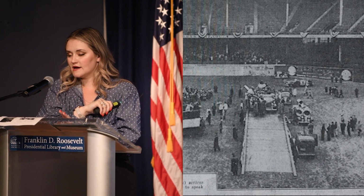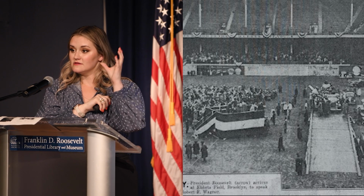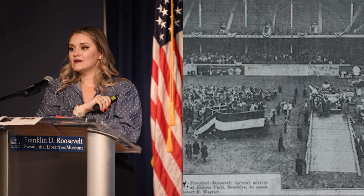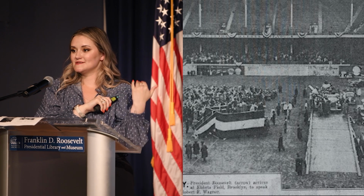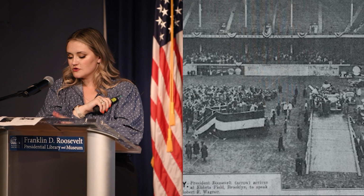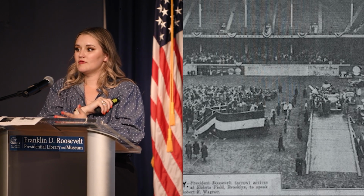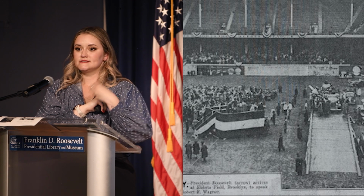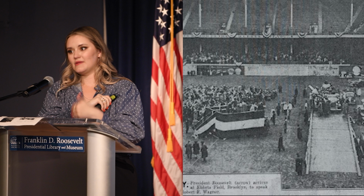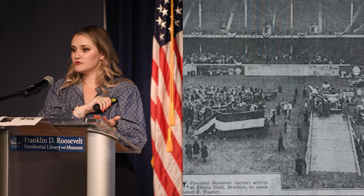And you can see on the left a photo of the stand that was built for the press, so they could be elevated. That would match with the ramp that was built for his car. So right across from where he was giving his speech, the press were standing there, recording, taking photos, etc. The New York Times published this photo, and they described the process that FDR went through to lock his leg braces, get out of the automobile, stand at the podium, give a speech, get back in, unlock the braces. They described the whole process, and they described the 10,000 people who watched it.